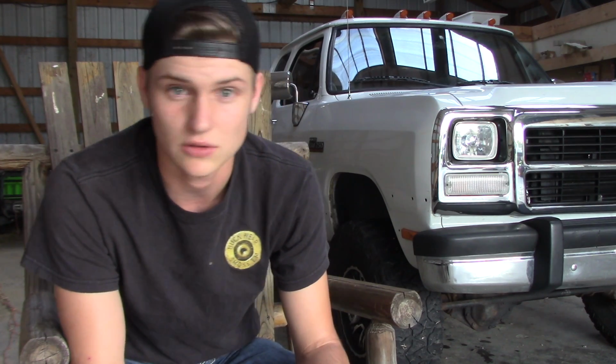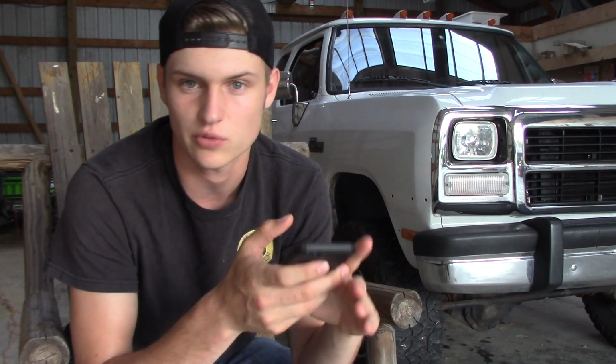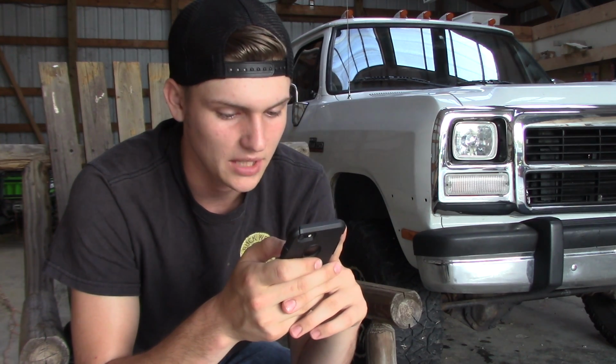Do you want square body? Do you want a little bit newer look to it, with the 99 to 2003 7.3s? And yes, they made 7.3s in the early part of 2003. But like I said, I would go 7.3 or 12 valve. Pretty safe bet.